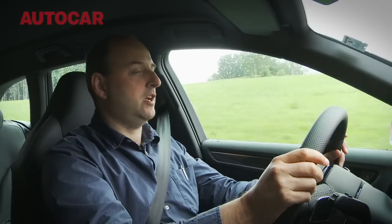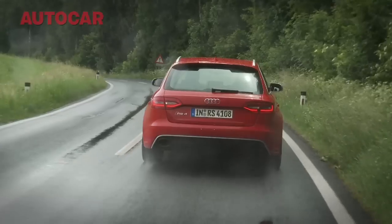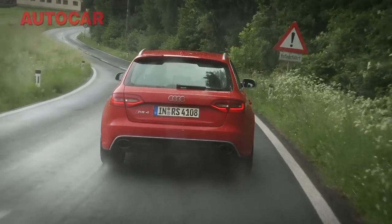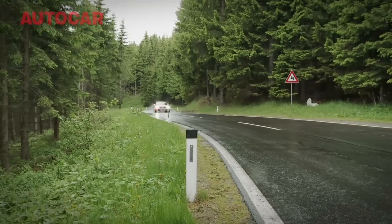So what makes this RS4 different to the last? Well, the good news is the one thing that isn't very different about it is the V8 4.2 litre engine. None of this small capacity, twin turbocharged downsized nonsense here. You get the full fat 8,250 RPM V8, which is fantastic news.